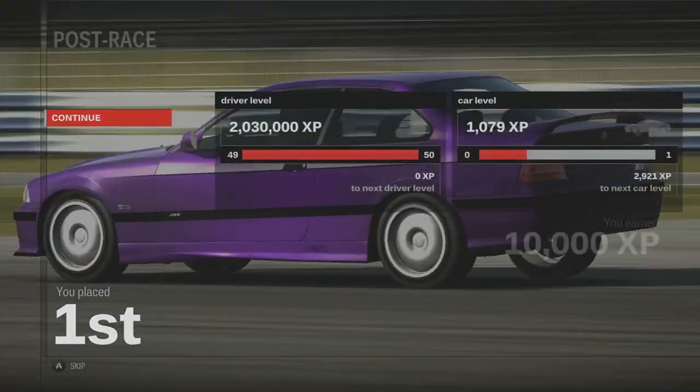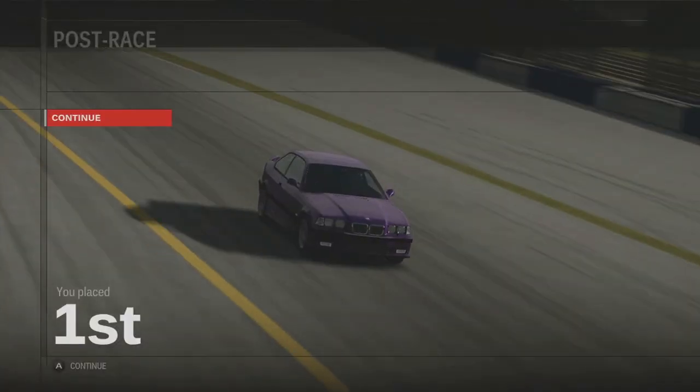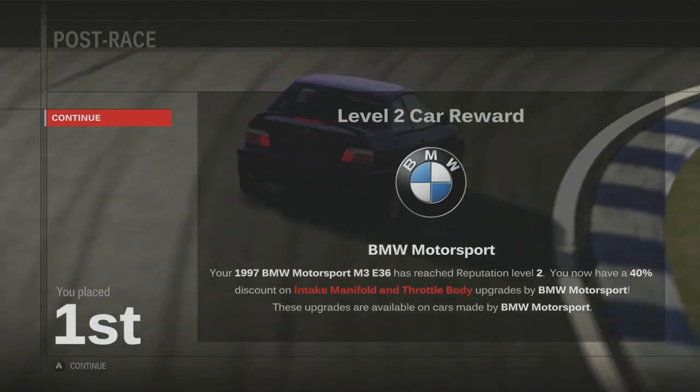It'd be cool. Right, we've got 10,000 XP. That is up to level 2.5. Not quite. 40% discount on driveline upgrades by BMW and a 40% discount on intake and manifold and throttle body upgrades by BMW. All right, here we go.